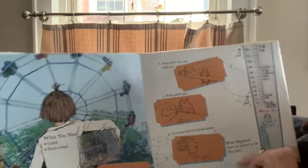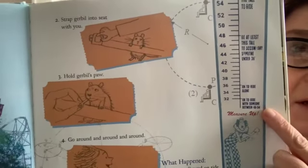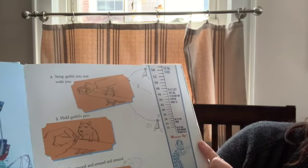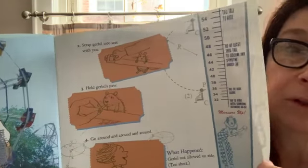And then what happened? Let's see. Gerbil was not allowed on the ride. Too short. Yeah, there's the minimum height you need to be to ride on this ride. And gerbil is way down here. Well, lucky for the gerbil, because I don't think the gerbil would have liked that ride.